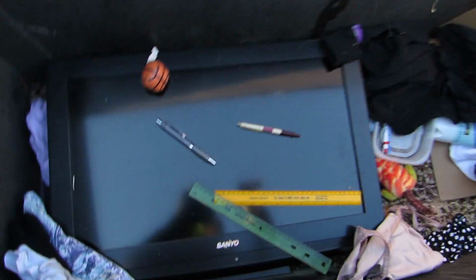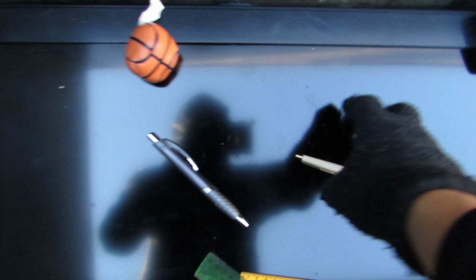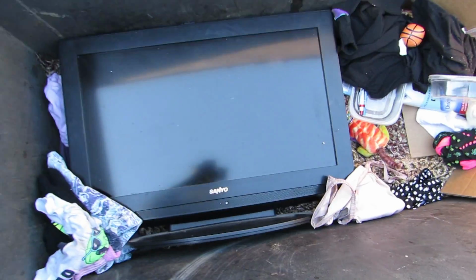Ooh, a kitty. That's a nice kitty. Oh, we'll pick it up later. Let's take all this stuff off of here and throw it over here in this box. There's just a box full of stuff over here. I don't know what it is yet. We'll go through that later. All right, let's get this TV out.